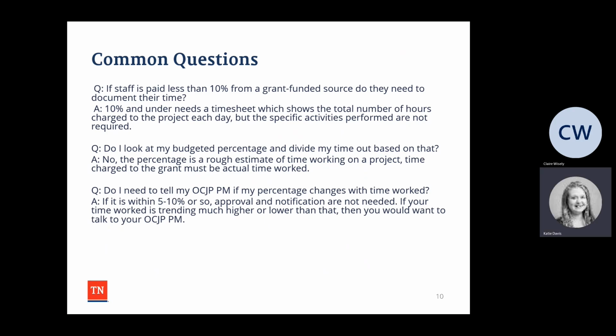Some common questions that folks have had regarding documenting time. If staff is paid less than 10% from a grant-funded source, do they need to document their time? So folks who are funded 10% and under do need a timesheet, but they do not need that activity tracking. So we still need to see how many hours they're attributing to their grant source, but we don't need the activity tracking.